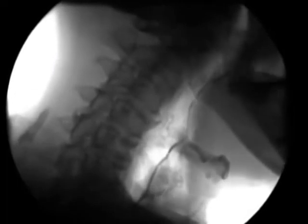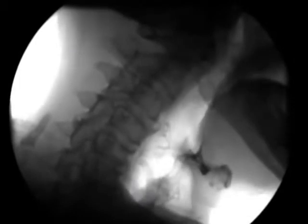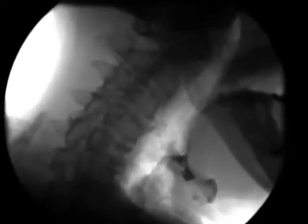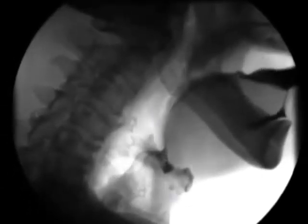Now, this gentleman was on a mechanical soft and nectar thick liquid, and you can see that he doesn't have a very adequate oral phase with a lot of tongue pumping. The efficiency is not good. So our goal for this patient was to evaluate, including his diagnosis, prognosis, what diet might be safest for him if he continues to eat.